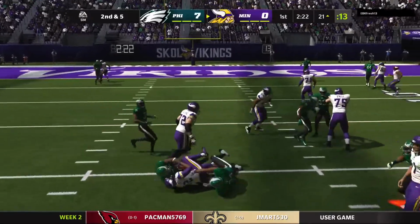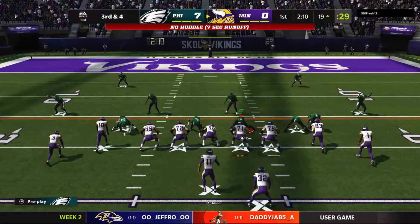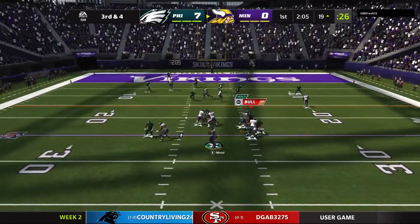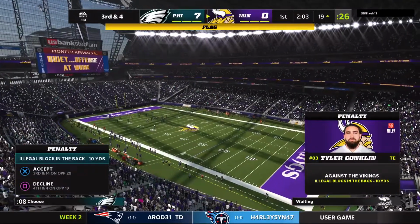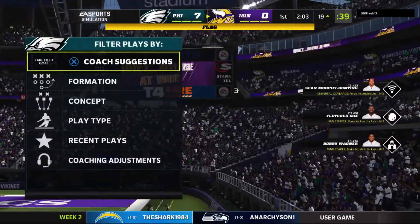Hands it off out of the gun. And he's only going to get a yard from the 20 to the 19. Now Mond. That's incomplete, but there is a flag down, so hang on. A big call coming on 3rd down. So they decline it as that will bring up 4th.